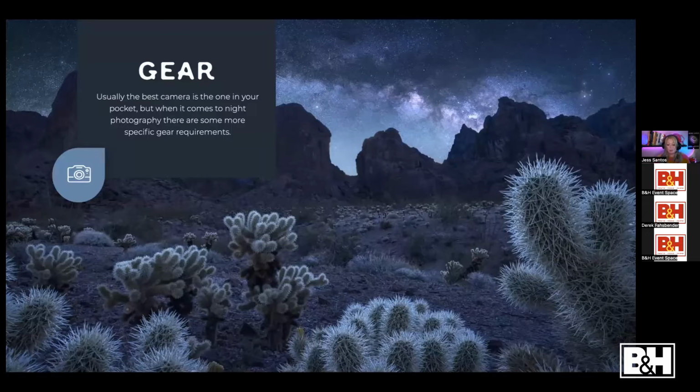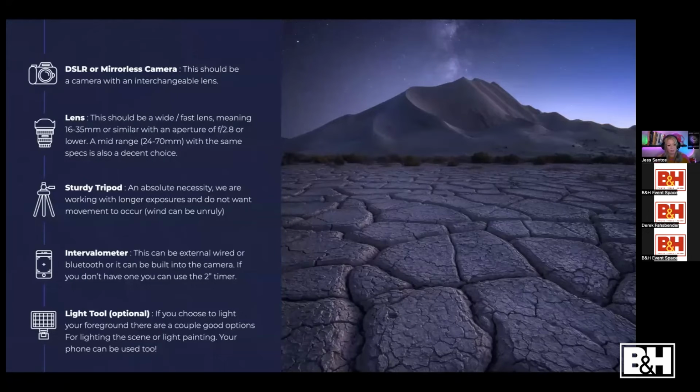So now that we've planned, we need to get our gear ready. And as photographers, you probably heard this saying, the best camera is the one you have in your pocket. And that's essentially saying, it doesn't matter what kind of camera you have, you can always get great shots with it. But when it comes to night photography, there are some specific requirements to be able to capture the stars effectively. And I've listed them out here.